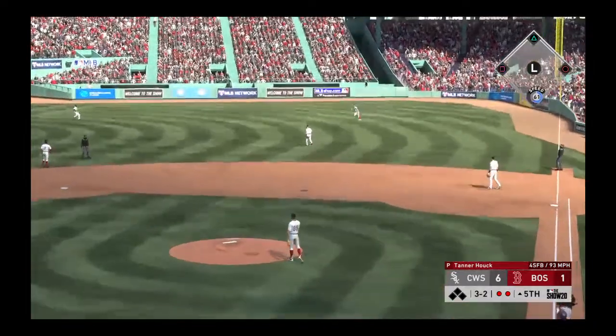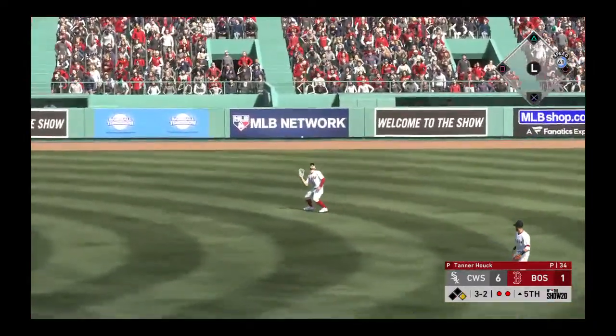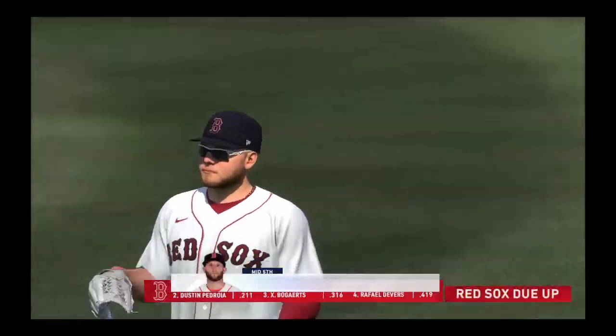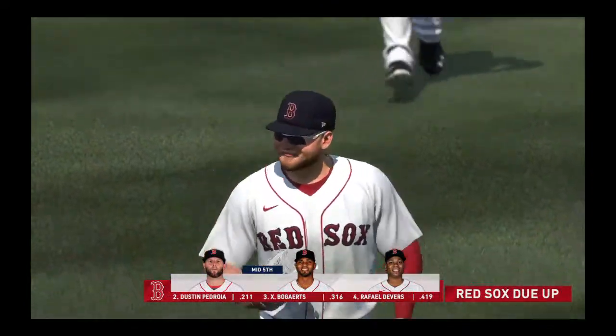Pulled toward right center field. And he'll get there in plenty of time to put this one away, and that ends the inning. 1-2-3 go the White Sox. They lead it 6-1.